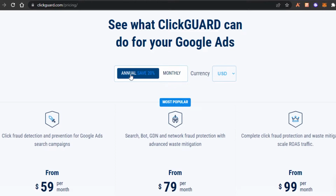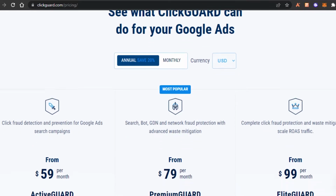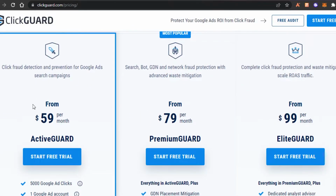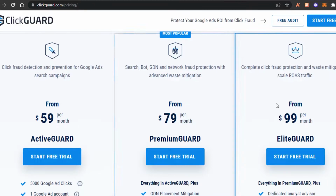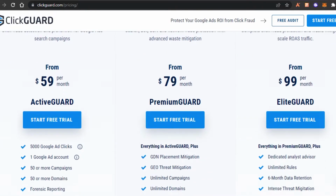So if we go with the monthly plan and annual plan, we will be saving up to 20%, and the currency is going to be in USD. So we have a plan which starts from $59 per month active card, and then there is a Premium, which is starting from $79 per month, and then we have Elite, which is starting from $99 per month.